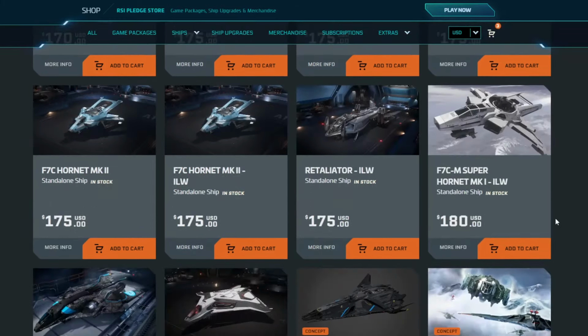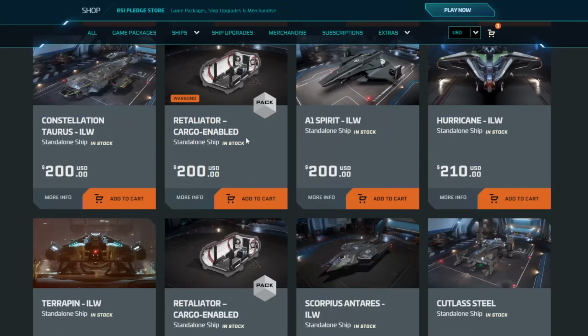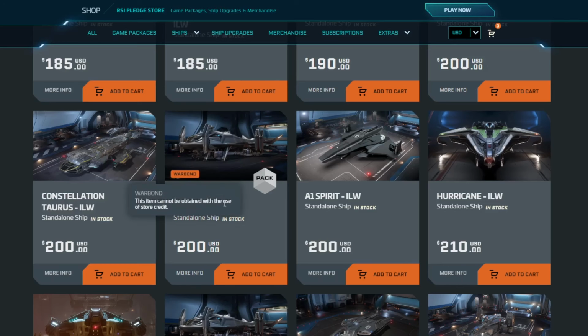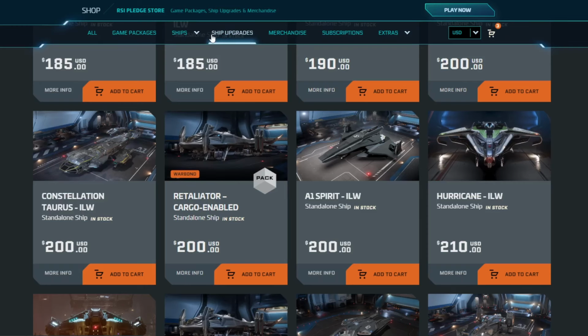Down here somewhere, you've got the non-Warbond one. We don't care about that. Then we've got the Retaliator with cargo, right? And it is a Warbond. So yes, it is a discount here. That's what I was referring to when I said Warbond. I apologize. It was not clear when I was previously speaking.